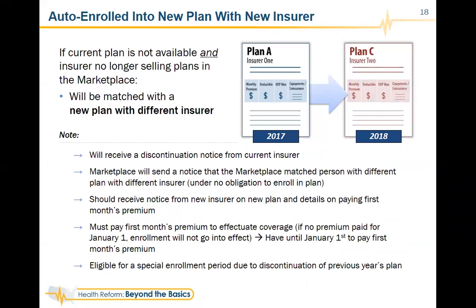So let's discuss people matched to a plan with a different insurer altogether. Consumers could end up in this situation because both their 2018 plan was discontinued and their insurer is no longer selling plans on Healthcare.gov or in their service area. So for these consumers, they will be matched with a new plan with a different insurer.